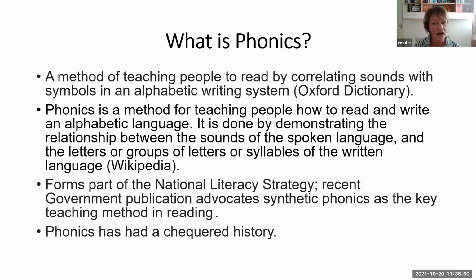However, phonics has had a rather checkered history over the years. In the 1940s and 50s, phonics was taught mainly by a rather repetitive skill and drill method. This met up with many criticisms, and so in the 1960s through to the 1980s, there was a shift from traditional drill and skill phonics to whole language and whole word approaches. These met with little success, so over the last 10 to 20 years, there's been a shift back to phonics, but in a rather different way to the skill and drill approach.